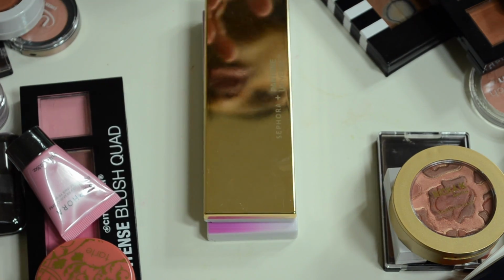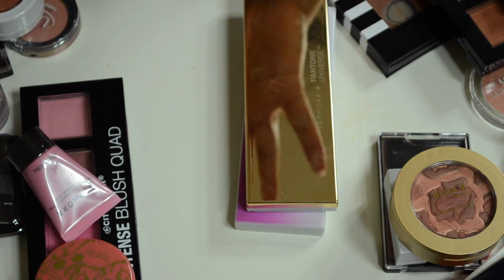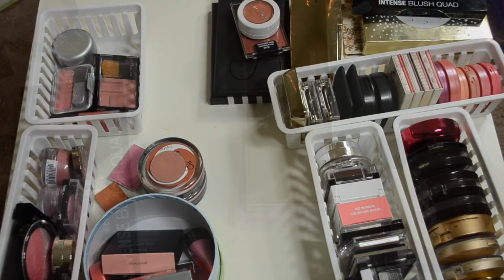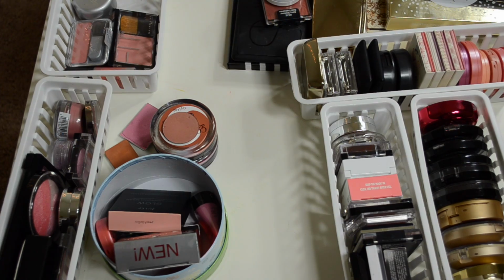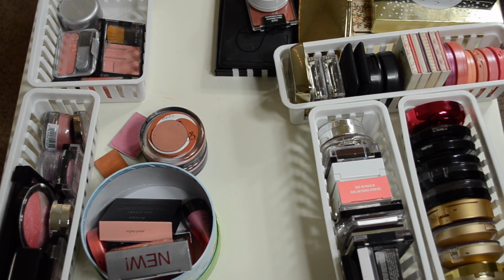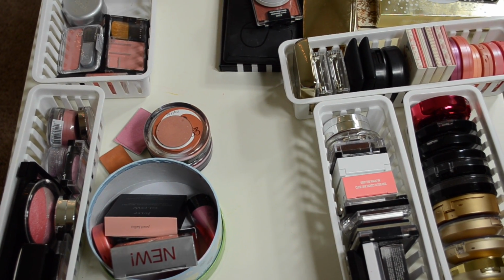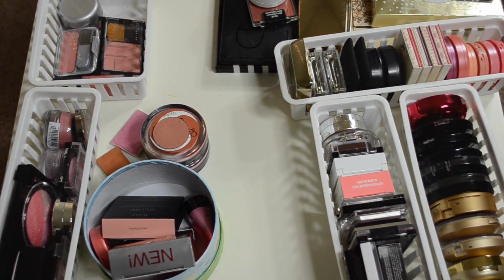So those are all the blushes I have, and I'm going to show you how many I declutter and how many I'm going to keep. Alright, we are done. The ones you see on the left, that pile is all going away, and the ones you see on the right are the blushes that I'm keeping in my collection. So that is the status of my blush collection at this time.